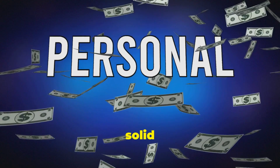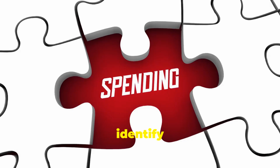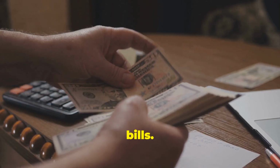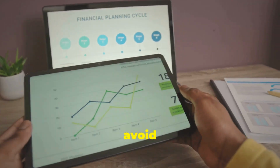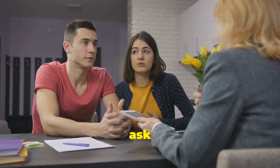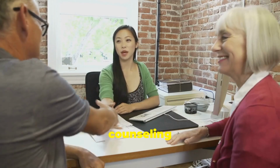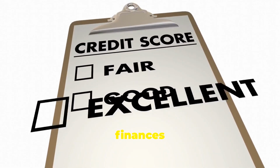Another tip is to build a solid budget and stick to it. Track your income and expenses, identify areas where you can cut back, and allocate funds specifically for your bills. Having a clear picture of your finances will help you stay organized, avoid overspending, and ensure you have enough to cover your obligations. And finally, don't be afraid to ask for help if you need it. There are resources available, such as credit counseling agencies, that can provide guidance and support in managing your finances and improving your credit score.